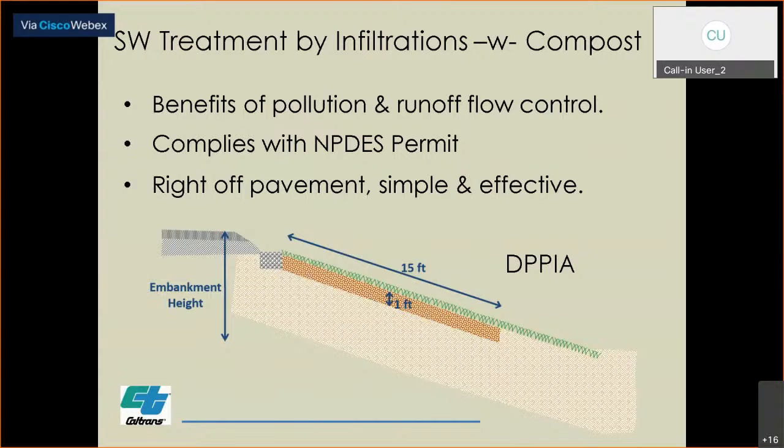So this figure on this slide is a cross-sectional view of what we call typical design pollution prevention infiltration area, or we give it the acronym DPPIA for short. We always attempt to infiltrate first as far as the pecking order of available treatment strategies. So infiltration is number 1. At a minimum, we like to treat the design storm volume, which will vary on treatment area and the location of the site within the state. We try to do this as close to the pavement as possible in keeping with low impact development strategies, or LID. Everyone's kind of familiar with that. All right, so next slide.